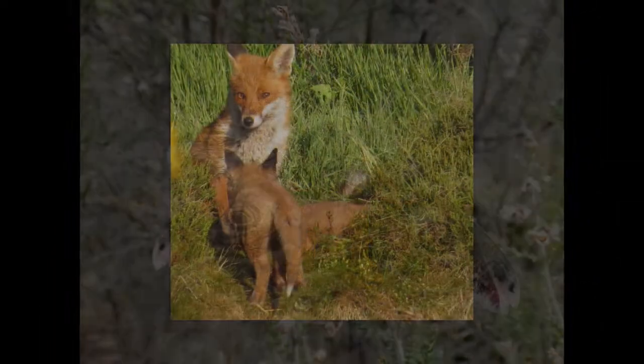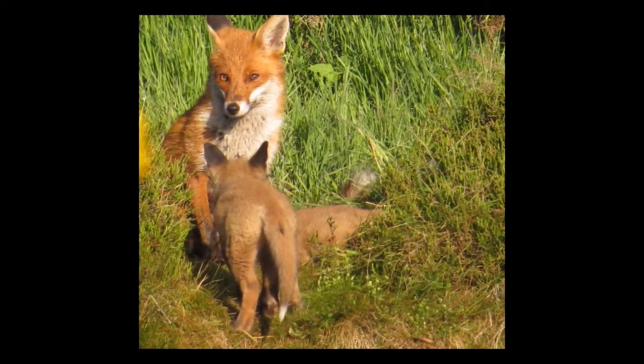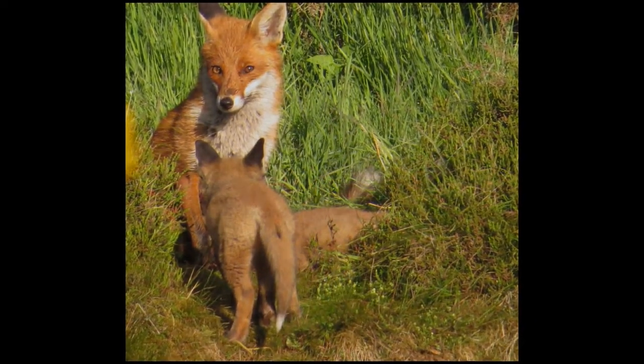The mosaic of heath, bog and woodland provides shelter for many animals. Both roe deer and fox families have been seen, as well as small mammals like wood mice, bank voles and the elusive water shrew.